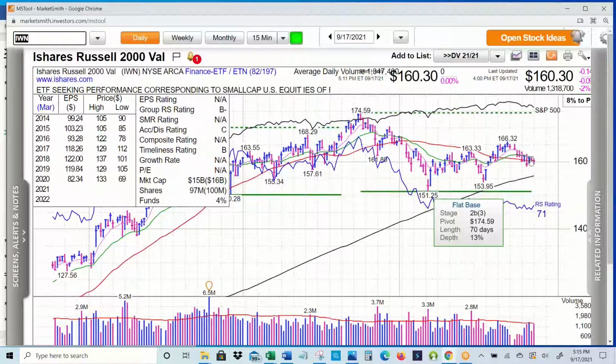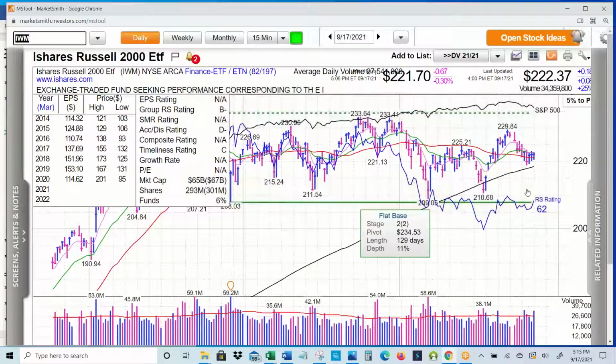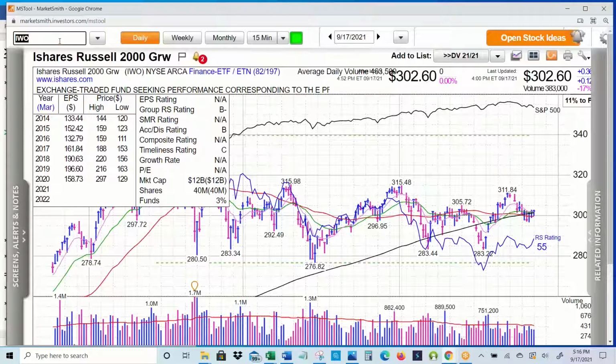So this looks more like what's actually going on with the index itself, the full index, the IWM, the small cap index. So see what happens early next week to the small caps and the growth indexes. And let's take a look now at all of those growth indexes. IWO, I already did discuss this.